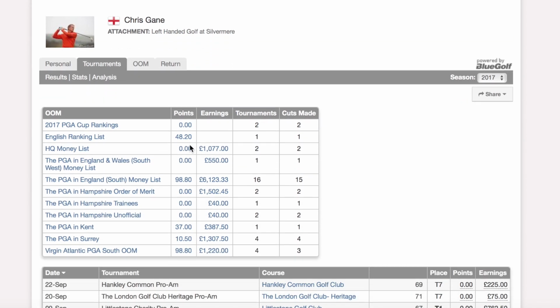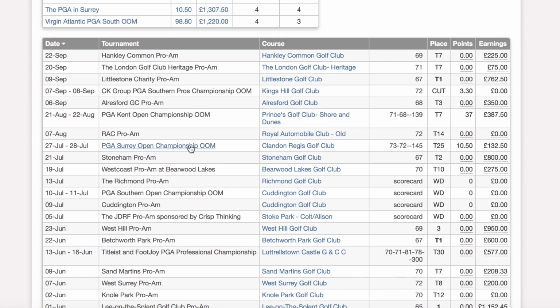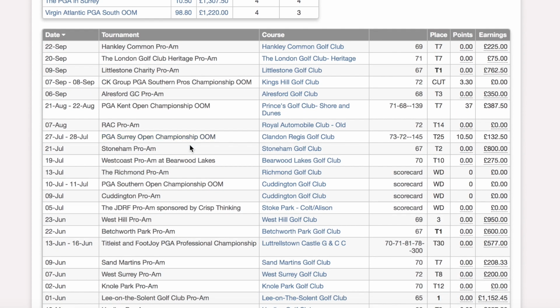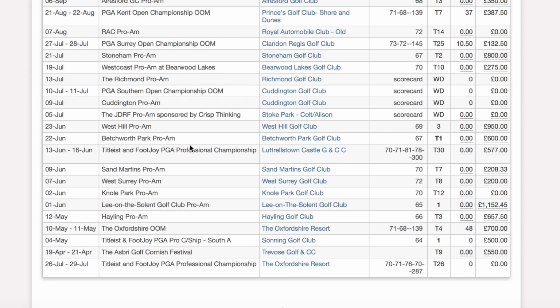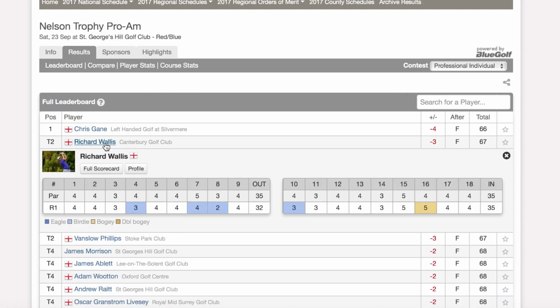So what I'm going to do is select some players who finish near the top of the leaderboard. So good players. But just look at the amount of competitions that have been played by these players. They've played in more competitions in the last month than I've played all year. And some of the players at the top of the leaderboard have played more comps this year than I think I have ever played as a professional.